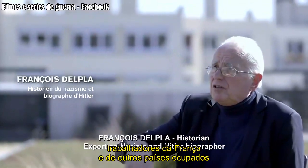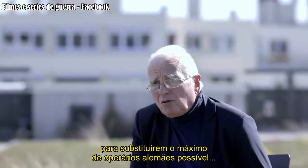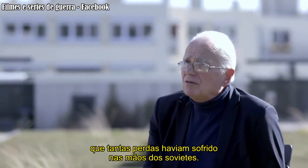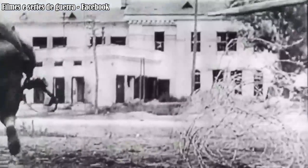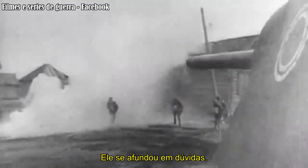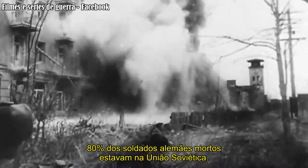That's why they brought in laborers from France and other occupied countries to replace as many German factory workers as possible, and to replenish the ranks of the army in Russia, which had suffered terrible losses at the hands of the Soviets. As defeat followed defeat, Hitler became more and more authoritarian and shell-shocked. He was racked with doubts. From the summer of 1941 on, 80% of lives lost by the German army were in the Soviet Union.